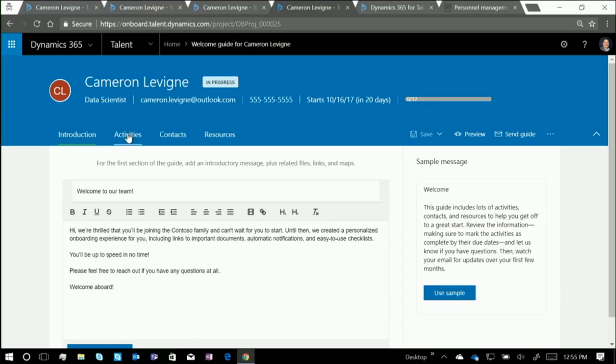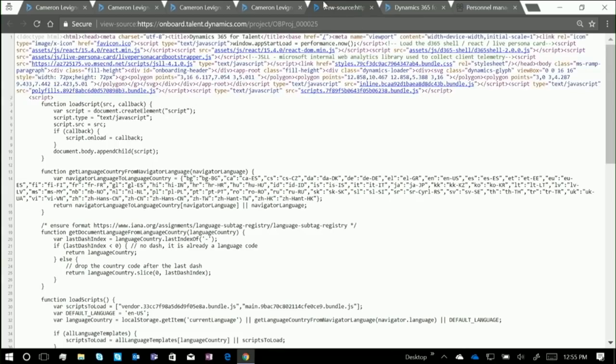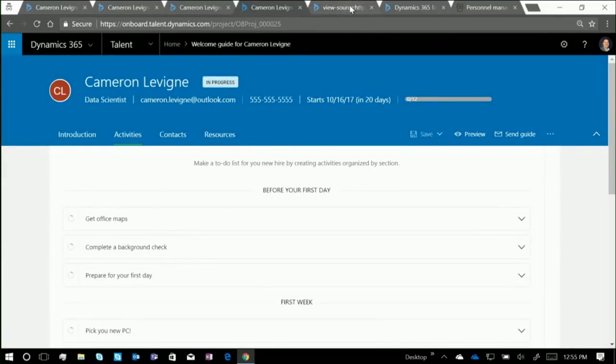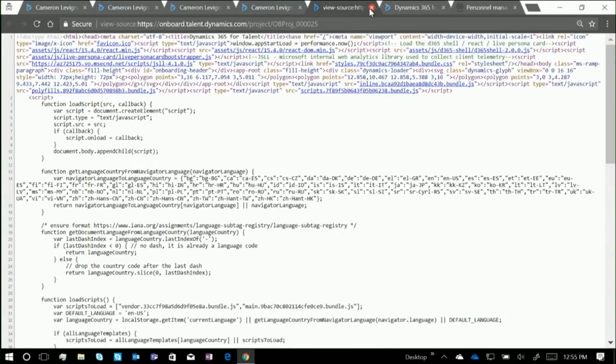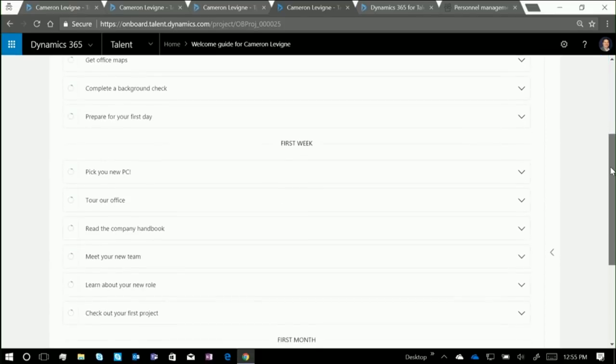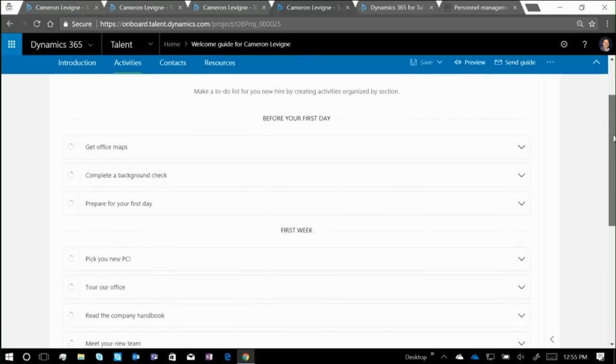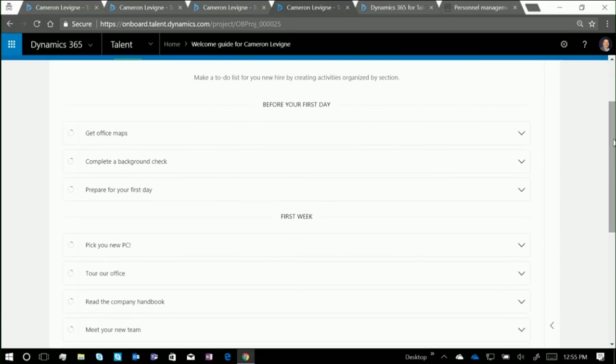Now, while we're able to templatize these processes, you can still personalize and tailor it to each individual candidate, new hire. So here we are in the activity. So you see I can basically build this schedule out. I can set different sections in here. So you have the section of before your first day, your first week, your first month. You can configure out however you want that to be.